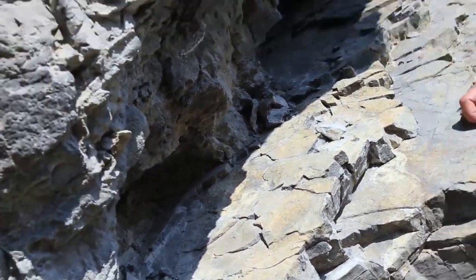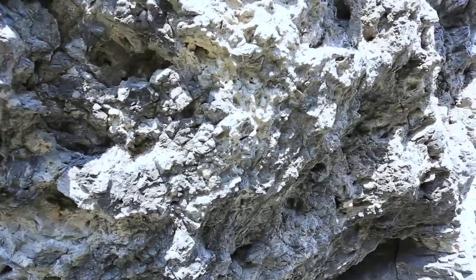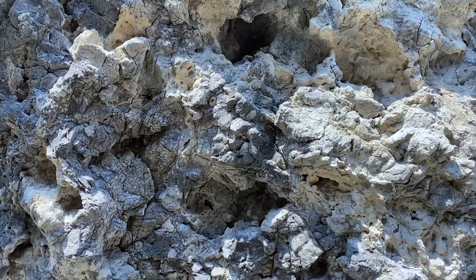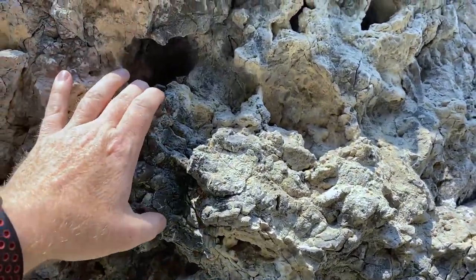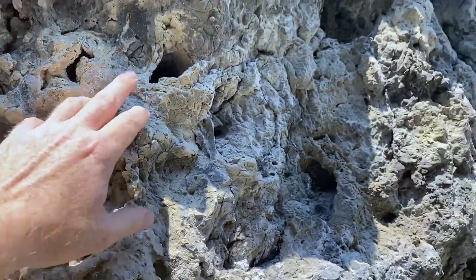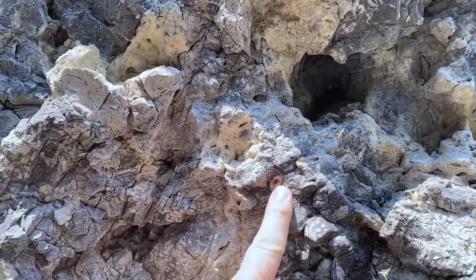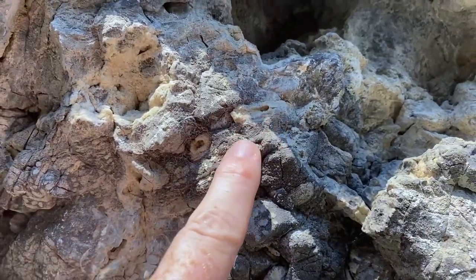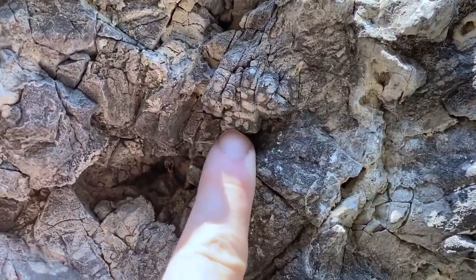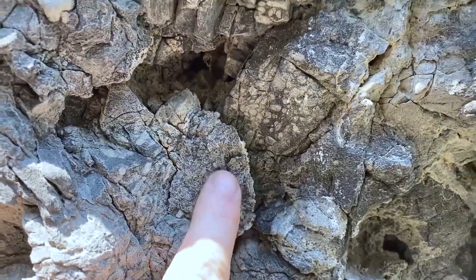Perfect. Okay. And let's just pull back here and have a quick look at this stuff. So now we've gone up, and this is our bioherm. So here again is this biostrome, and it's characterized with these large, just dissolved out bulbous stromatoporoids. You can see those all over the place. That's what makes those big holes. But when you get your eye in, you can also see some smaller features like this here, like there. These are probably dissolved out corals, and then smaller still, right underneath there, these are amphipora. Look at all those.